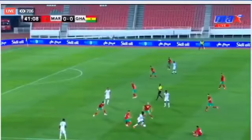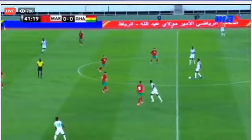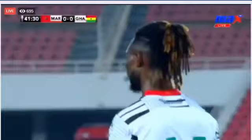Here is Gideon Mensah. Emmanuel Lomote, Daniel Amate. Mensah, rolled over the line, and Famier was eagerly awaiting to make that run. Yeah, but it crossed the line before he got it back into play.